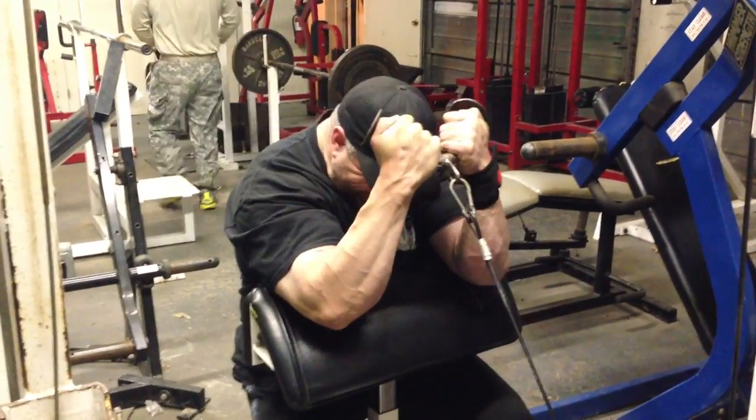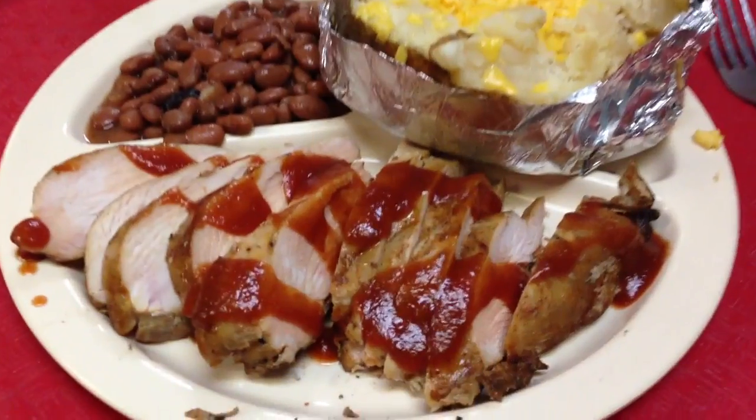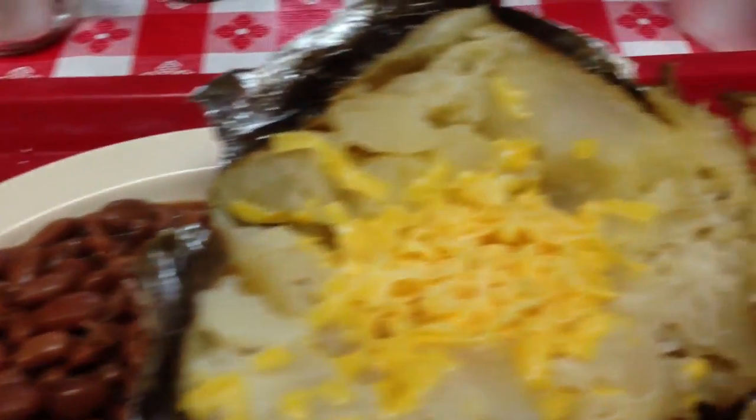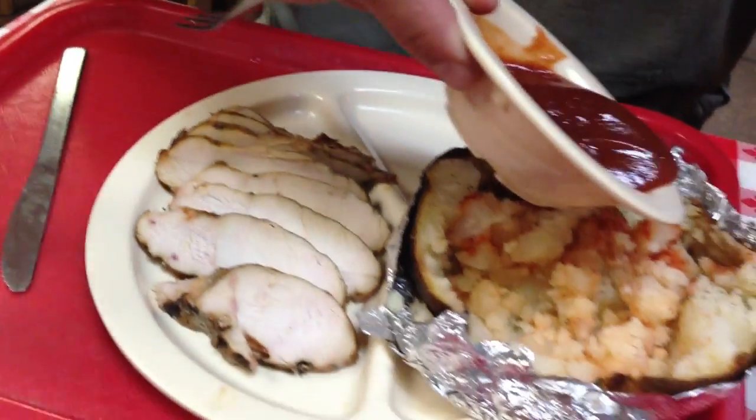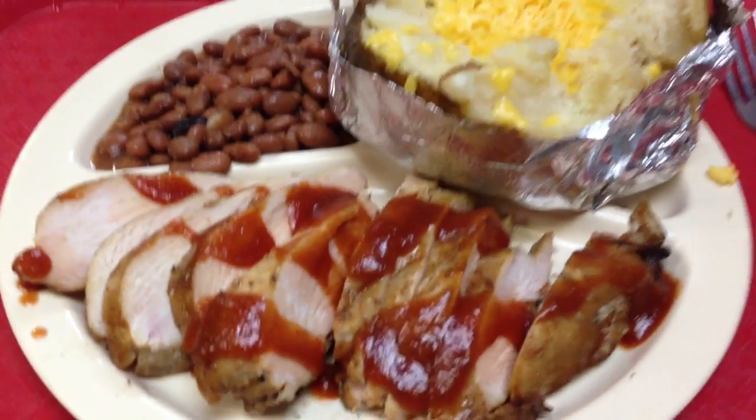4 exercises, went back and forth, bis and tris, and went to Junior's Barbecue for my favorite place to eat in the whole wide world. I'll tell you that all day long. They got the best chicken, great potatoes, good old Texas sweet tea, a little bit of barbecue sauce, perfect post-workout meal.